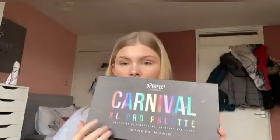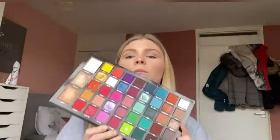We're almost there, guys. We're almost finished. And then the last palette is the Be Perfect Cosmetics X Stacey Marie. This is the original Carnival palette. This is the extra large pro one. I don't actually have the small one, mainly because I thought this big one had more colours in.